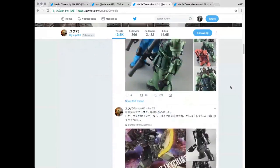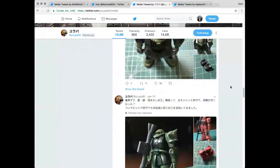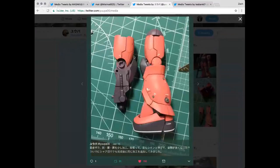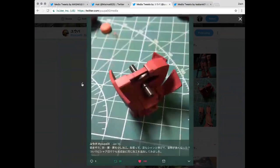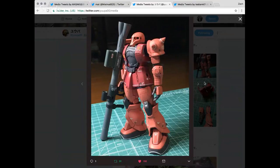But there was one post that he did recently where you could really see the color of the frame in the Zaku. I wanted to show you guys. This one here. That purple, how you can see how purple it is on the kit. Really nice colors. He was definitely a big inspiration for me to start mixing fluorescent colors in with my paints, because he mixes fluorescence in with his colors a lot. That's how you get that really bright looking color.